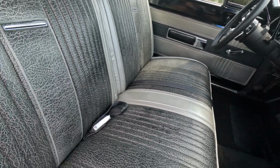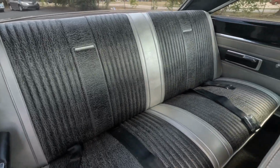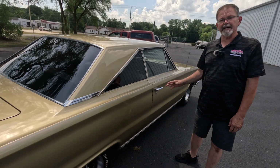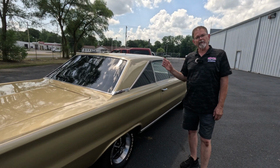You see a very original, unrestored interior that's been very well maintained. And the mileage on this car is believed to be original at just over 20,000 miles. So it's not just a great looking Belvedere, it's a good driving Chrysler. So we'll grab the other camera, we'll go for a test drive.